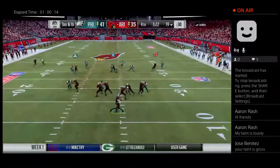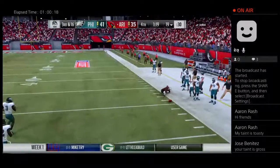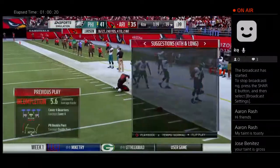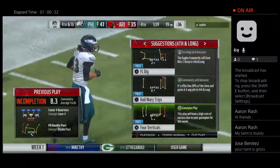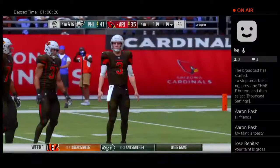Back to throw. And it's incomplete. Took a shot, couldn't connect. So another big shot dodged there defensively. Now they're just one more incompletion away from salting away this victory.